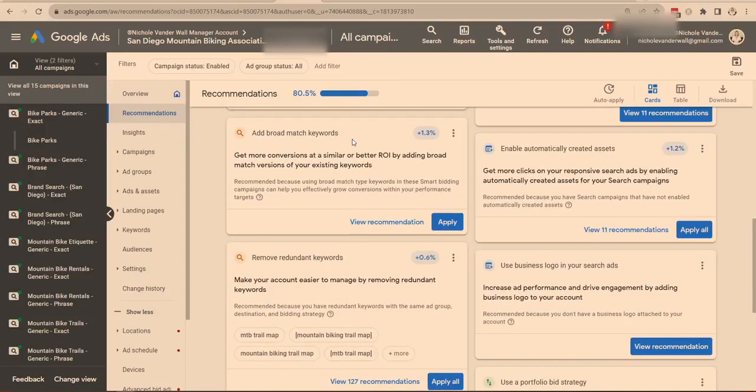So this is telling us that basically we should change all of our keywords in the entire account to broad match. And now that might increase the spend and they might help us spend more, but the search queries are just going to be too wild and they're going to be too hard for us to control. So with your Google Grant, I always recommend that you do definitely use broad match.